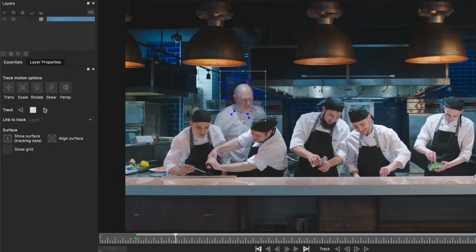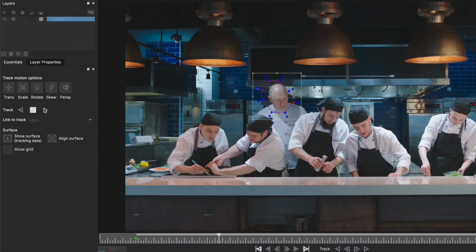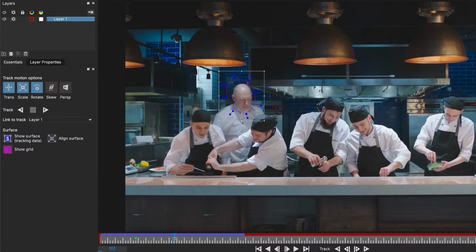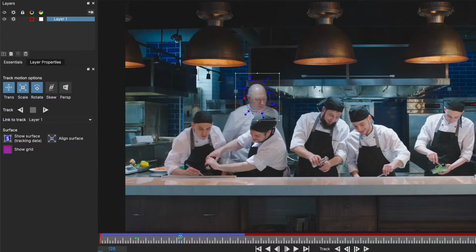The magic of this is that we just need a loose selection around the subject. Of course, we can use Mocha and all its capabilities to make refinements to our shape mask if it's getting too big, which it is in this case. It's expanded a little bit. Over this period of frames, I'll just select these upper points here and then just drag them inward so the shape doesn't get too big.